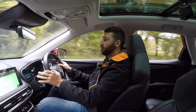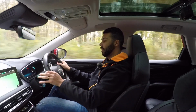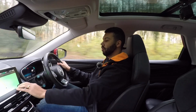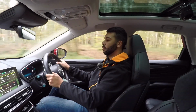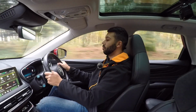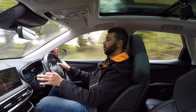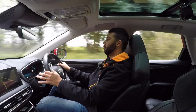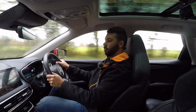Now, as you can hear, there's no speech, but it might be because I've got the radio turned down for copyright reasons. After 400 yards, there we go. Turn right onto Eastern Hill.